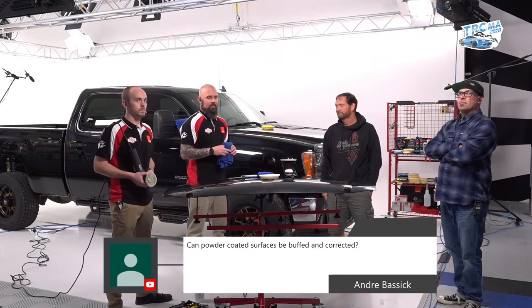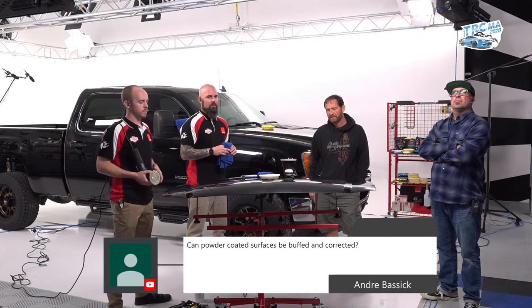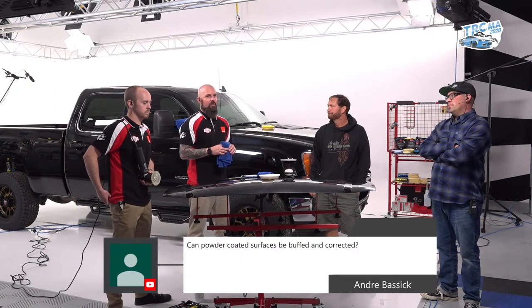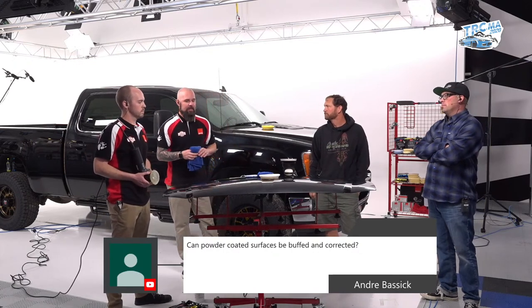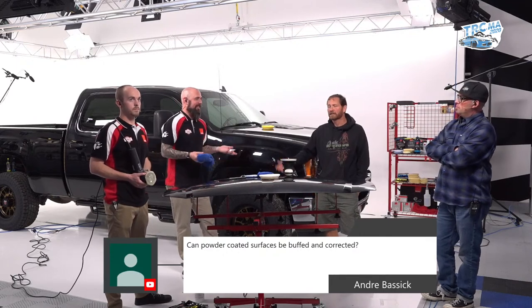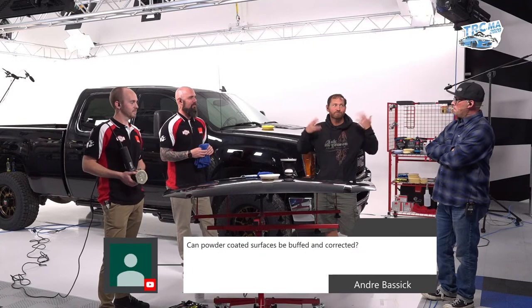Well, I got another one here for you from Andre asking, can powder-coated surfaces be buffed and corrected? Yes, they're really hard, so you've got to get really aggressive with them. But they polish just like paint or anything else. You can polish almost anything. Powder coated paint is paint.